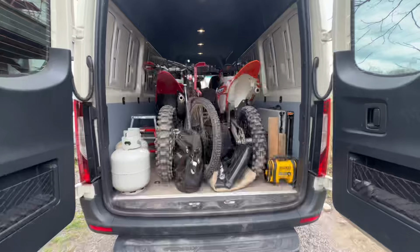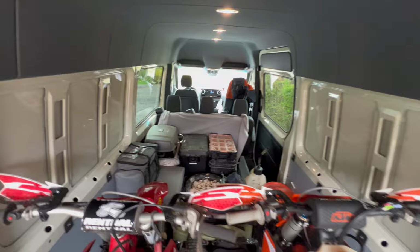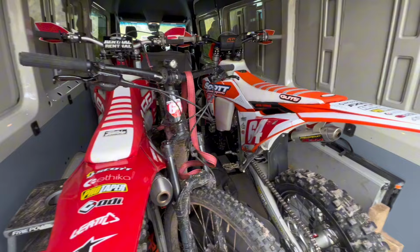Alrighty, we are fully packed and loaded. We got the e-bike, both bikes, all of our camping supplies, stands, toolboxes, everything up there that we could need for this weekend. We got TOR round 2, and I'm excited. Looks like it's gonna be pretty sandy, so we'll see you when we're on the road.